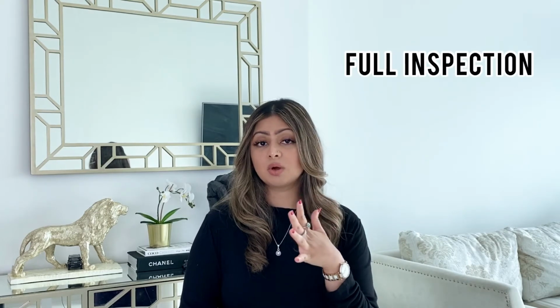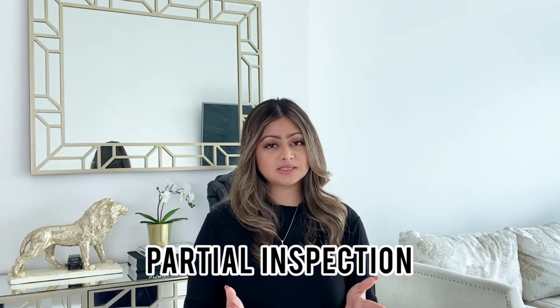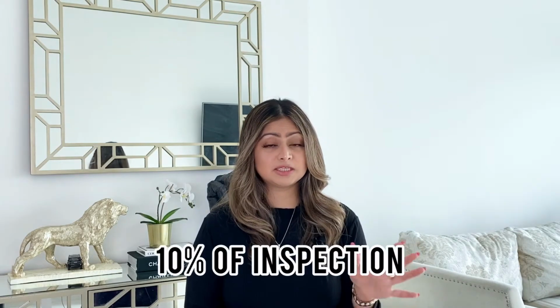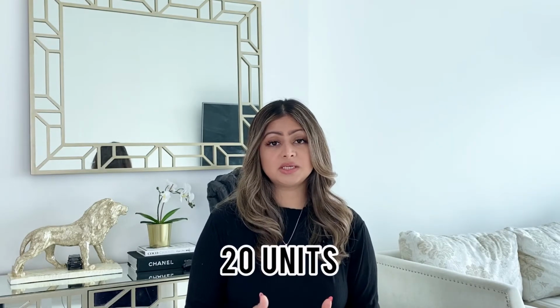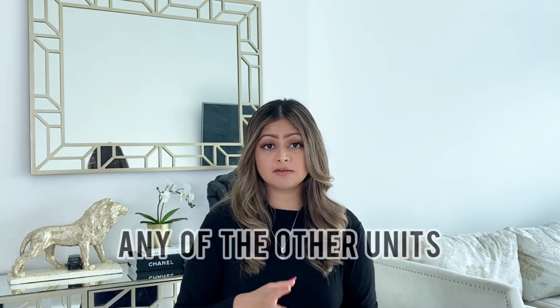So once they go for the inspection, there are two ways to go about it. One, they can do a full inspection, and the other is that they can do a partial inspection. And I highly suggest doing a full inspection. If you choose a partial inspection, then that might be only 10% of your units. So for example, if you have 200 pieces, then that will be only 20 units that they will be inspecting. And if they find that 2 or 3 of those 20 units are defective, then you'll have to get your entire order checked anyway to find out if any of the other units are defective, and so you'll have to pay the entire full inspection fee anyway. So you might as well book the full inspection in the first place.